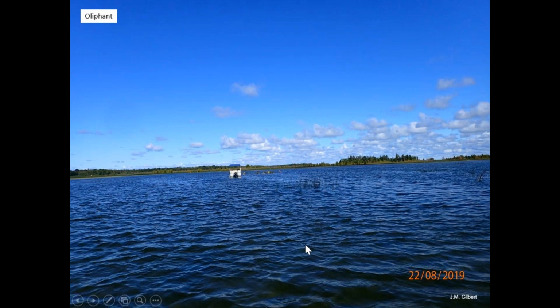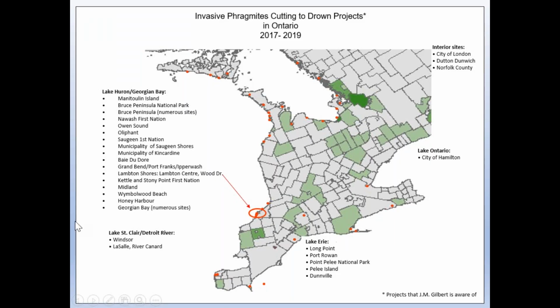You're just wasting your time and effort. And this is why I'm just so excited. There are so many people up there that are really passionate about getting rid of Phragmites because it's working. And every year, more and more people get involved because they see the positive results up there. And there's a great community building spirit that's going on up in Oliphant.